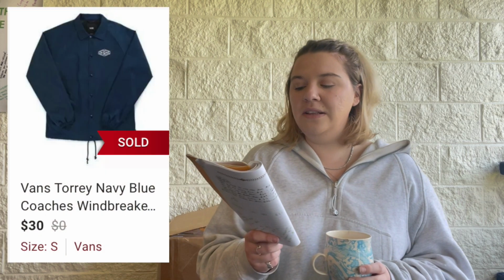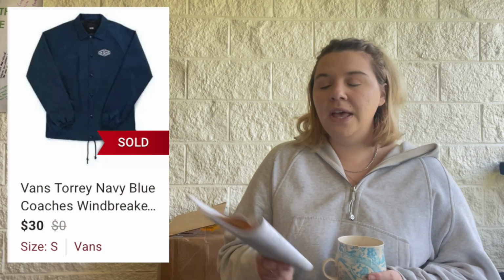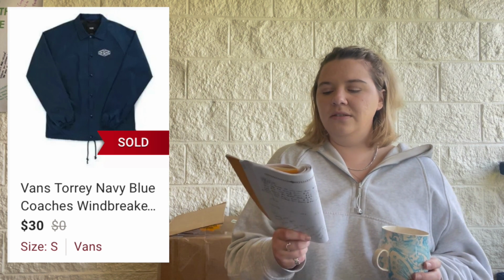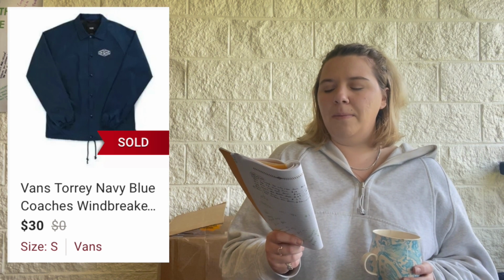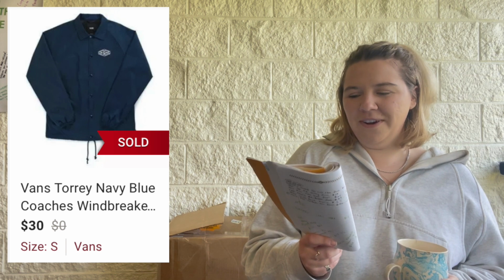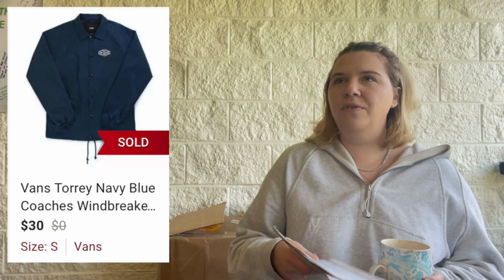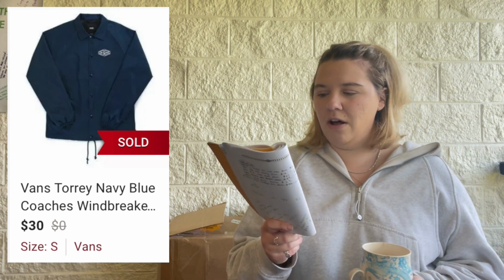Then I sold this Vans windbreaker for someone on Flip. It was a men's jacket. I thought it was pretty cute, but it did take a little while to sell. Probably like a month and a half. It ended up selling for $30. After fees, I made $22.28, and then I didn't write it down, but after Flip consignment fees, I probably made about $7 off of that.